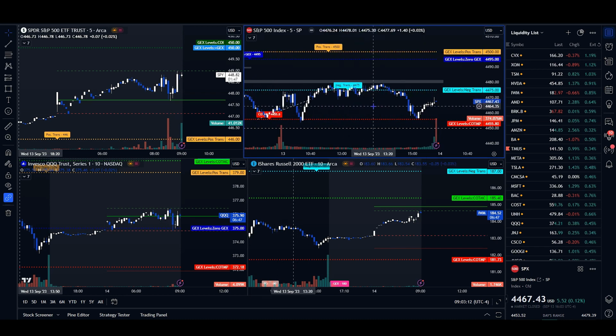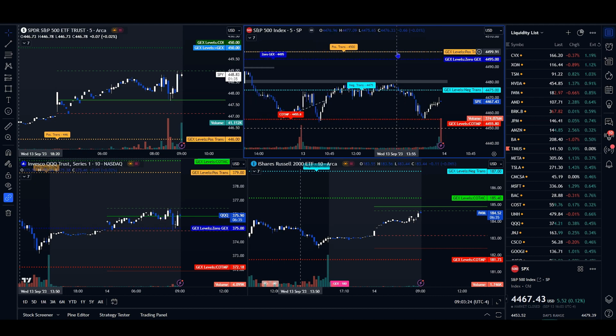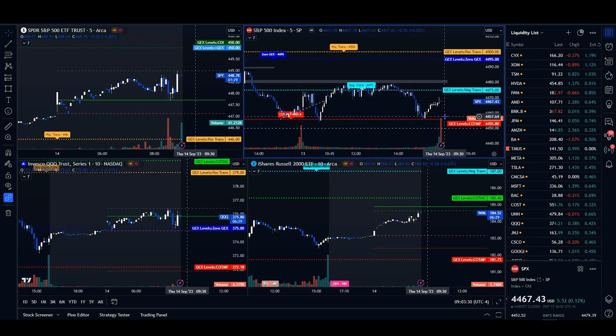So that would be my if this, then this scenario for today. Above 44.75, possibly push up towards this 44.95, 4,500, where I would see most likely a cap on the overall price action. And then to the downside, watching that 44.50. And COTMP will be down here also if we get any morning market weakness.